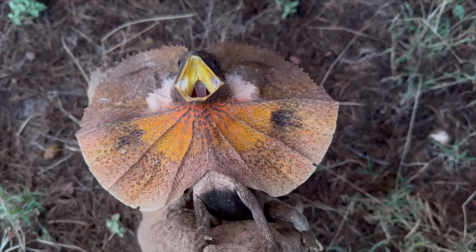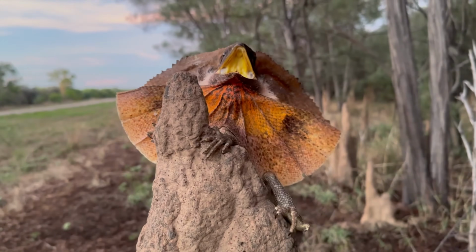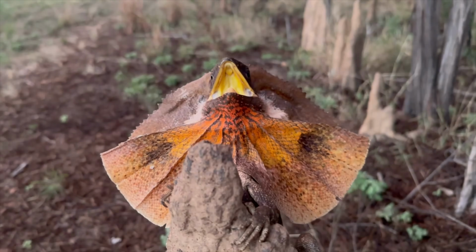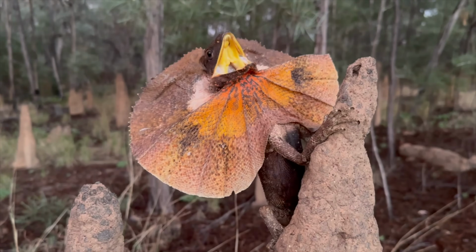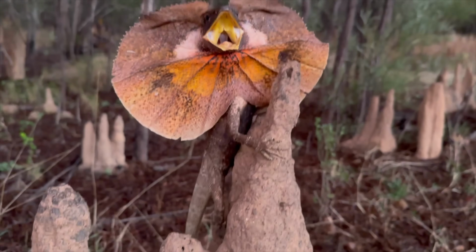They are such an insane, impressive lizard. One of the most iconic Australian species, and this is the first one that I've ever road cruised in my life. They are honestly one of the craziest looking lizards with that frill. They're like that dinosaur from Jurassic Park. Gonna let him go, and we're gonna see what else is out.